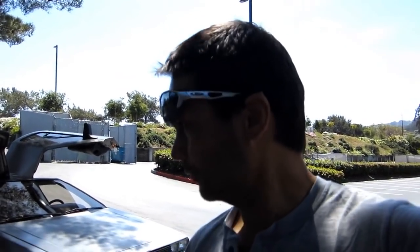You feel it. Right now, with the upgrade to the exhaust, I'm close to about 200 horsepower, I want to say. But you feel every single one. You feel all of that horsepower every time you hit the gas.